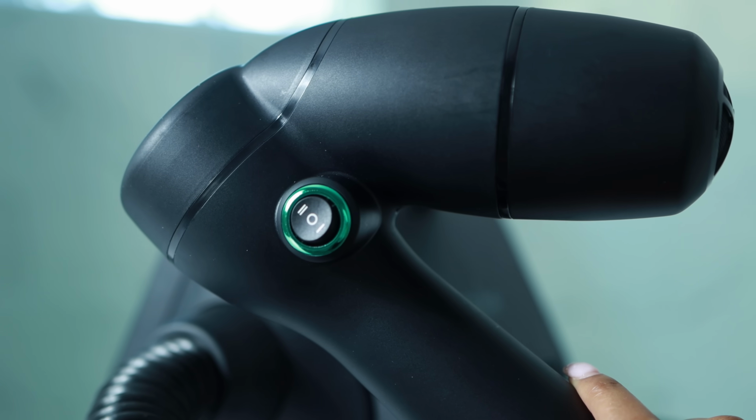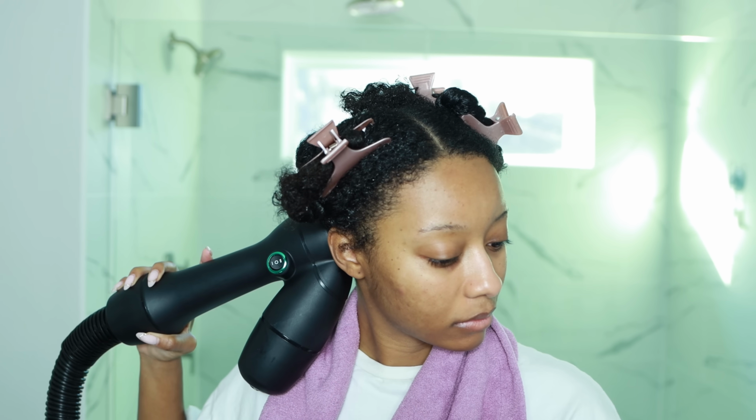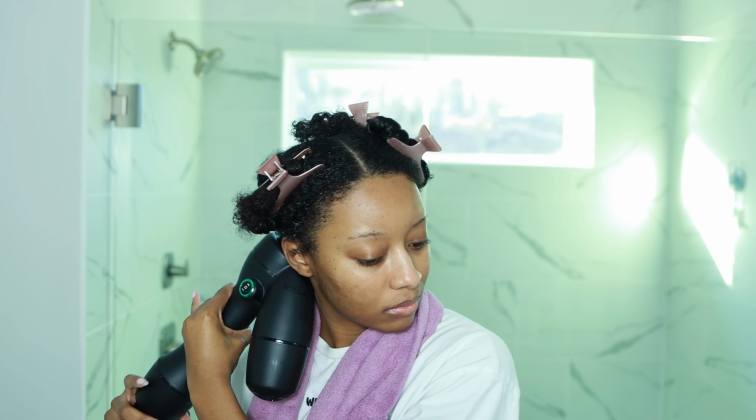So I got the RevAir earlier this year and I have been using it and enjoying it. I use tension level 7 with the highest heat setting. And you may be wondering, you may even ask, Tiana girl, what about the Shark dryer that you've been using? Do you still use that? We're gonna get to that.